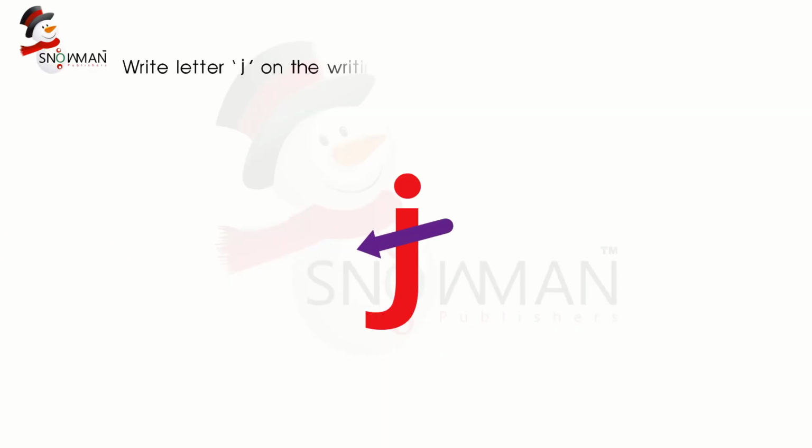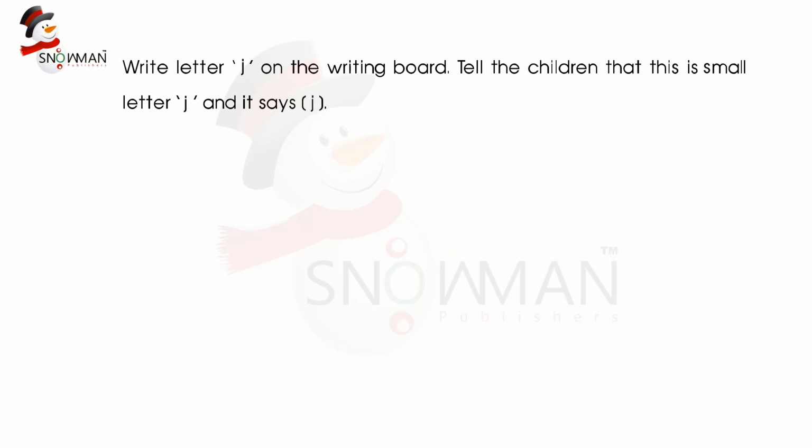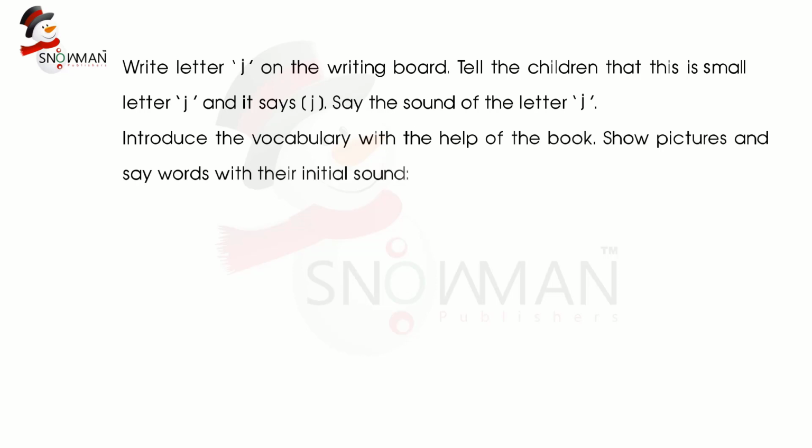Write letter J on the writing board. Tell the children that this is a small letter J and it says J. Say the sound of the letter J. Introduce the vocabulary with the help of the book. Show pictures and say words with their initial sound.